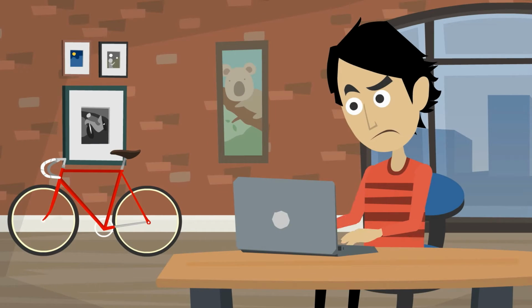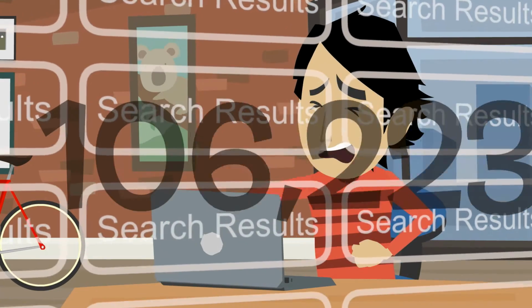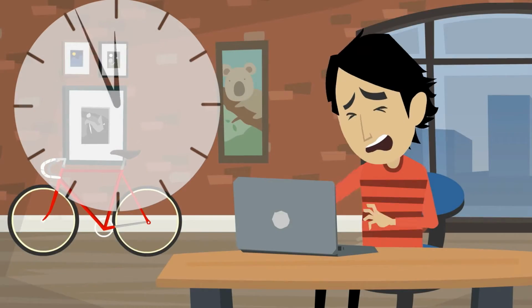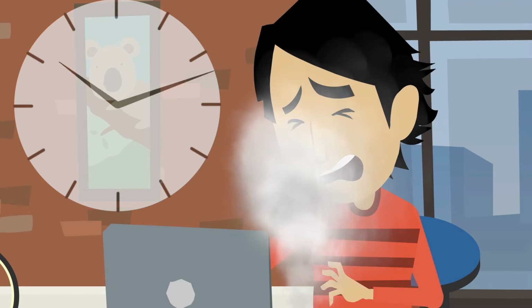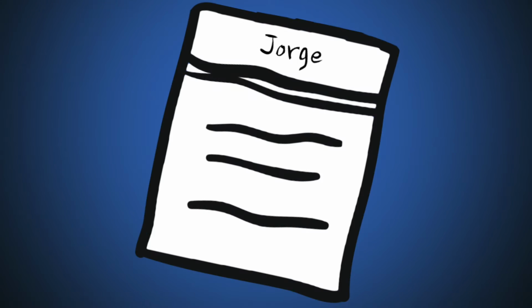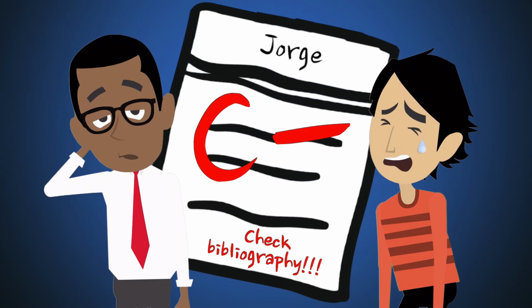The night before his paper is due, Jorge turns to Google. Bombarded by millions of search results, Jorge spends all night trying to find credible sources and ends up with very little time to actually work on his project. Jorge ends up getting a C- for his work. Both Professor Smith and Jorge are bummed about the results.